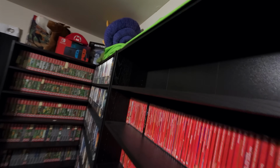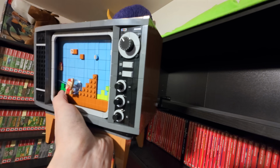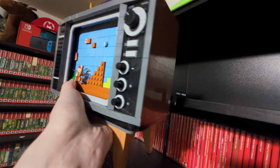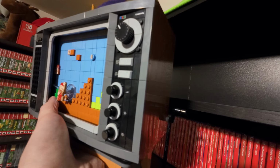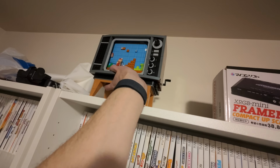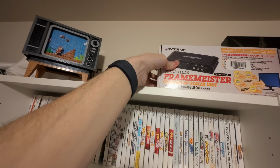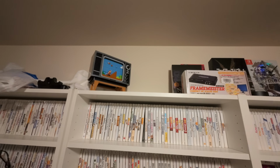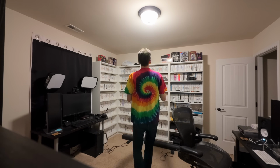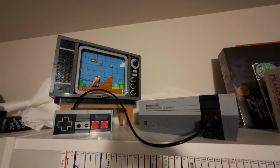All right. Mal thought this wouldn't fit, and she's right. This is what I was thinking. I could take it off the stand because it's actually just sitting on the stand. Okay. Or maybe a better idea. There we go. Okay. Maybe that's a better spot. And I should be able to put the NES up here next to it. I think it looks pretty good.